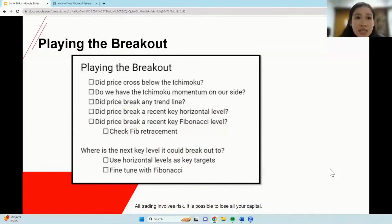Okay, now let's take a look at how we can play the breakout. So using the same checklist, is this the same checklist? Okay, not exactly, but looking at the same kind of indicators. Firstly, does price cross below the Ichimoku? If price crosses below the Ichimoku, it suggests that the signal that Ichimoku is giving us is bearish. Do we have the Ichimoku momentum on our side? So is it bearish or bullish? Did price break any trend line? Basically, these three breakouts suggest that there is a change in trend.